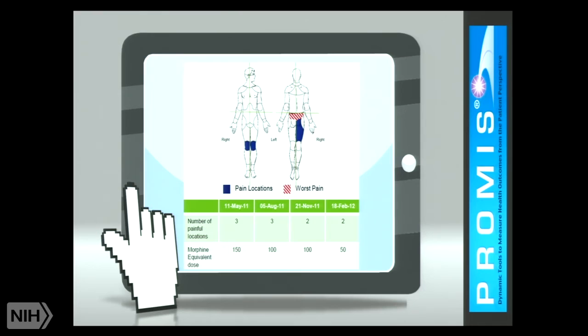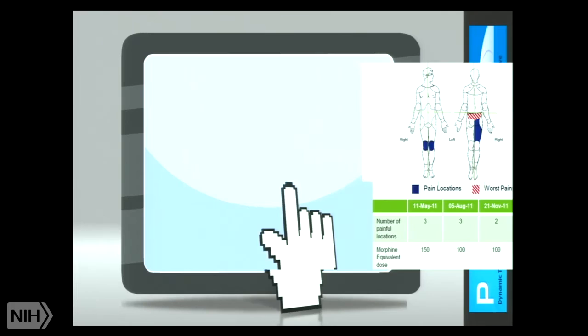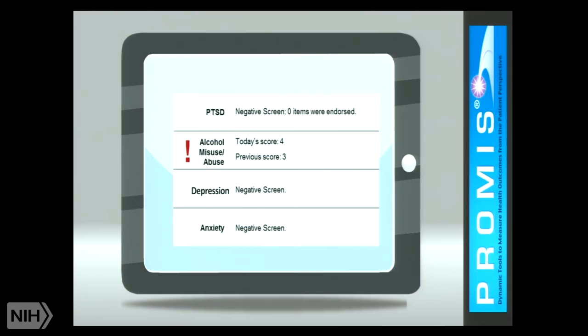Also, morphine equivalent dose over time. All of this tied together nicely. We also created a warning screen so that if this patient had emergent issues that should be dealt with, those things would be very visible to the clinician.